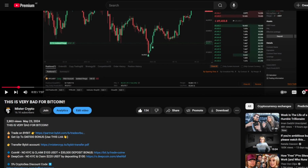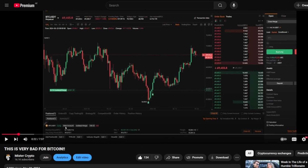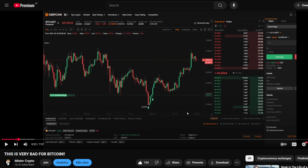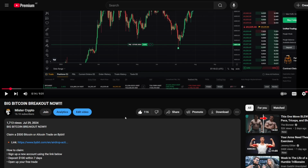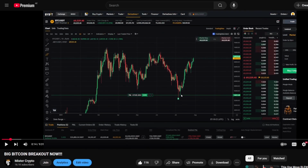Also with this one over here, 9 months ago, May 23rd, 80k in profit. You can zoom in as well. You can see the entries. Also with this position over here 6 months ago, July 29th, you can also see, yeah, perfectly sniped the exact bottom over here. Once again, 37k in profit.